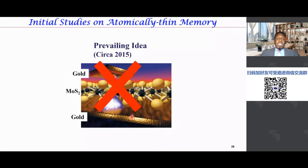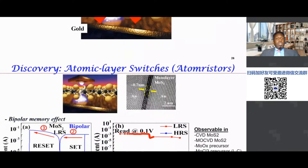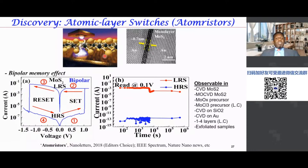And then you still have a few more years. At least in the US, the PhD can take 5 years or more. You still have several more years to get results for a PhD degree. So Rui Jing was actually very successful. Within the first 6 months, she was able to show that, in fact, it is possible to get memory operation from the 2D semiconductor, in this case, MoS2.